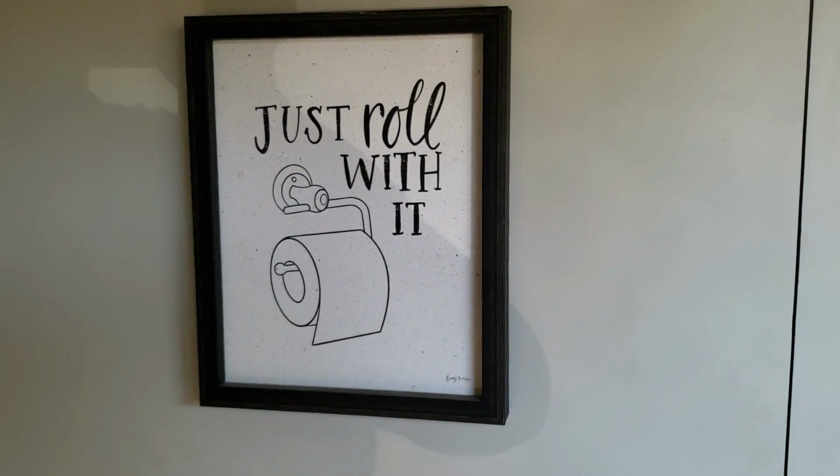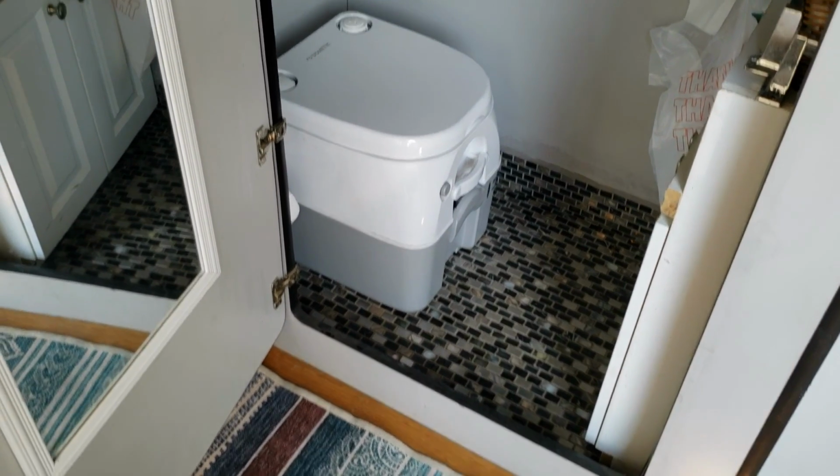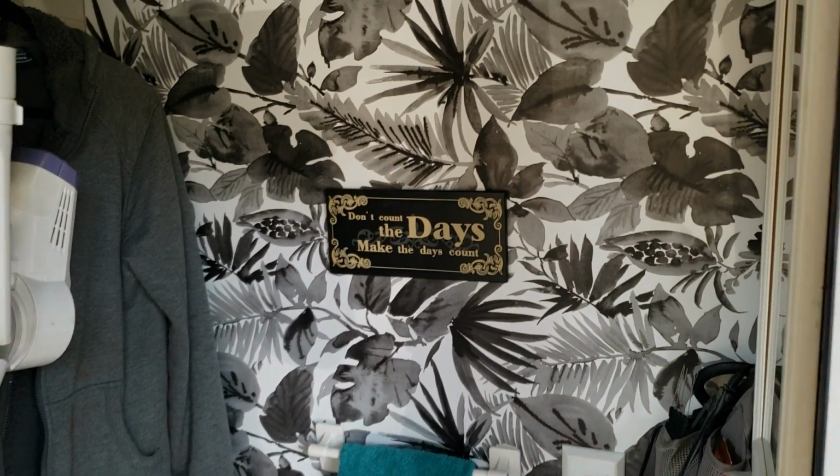This sign is perfect for our bathroom because just roll with it has always been our motto. We like to say when life hands you a curve, just roll with it. So this is the bathroom, and I just love it. I put up some wallpaper to make it look really cute. It has a medicine cabinet, which comes in very handy, with some cleaning supplies there.